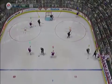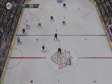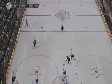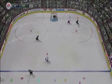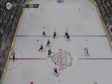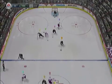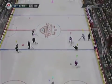Able to pick that one up. What a deke. DeLupul. Good pass right up the center. Two on two the other way. Oh, what a shot he took on him at open ice. Good play defensively as he comes away with it. Couldn't receive that. He'll have a stoppage here for offside.